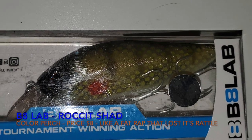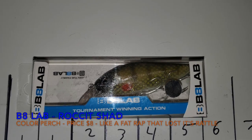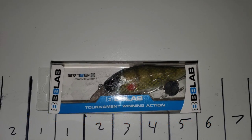Next up, I'm kind of half going down the list and half eyeballing what I can find. Next up, we have from B8 Lab, the Rocket Shad. The Rocket Shad here, it's almost a clear body. That's interesting. Oh, it doesn't have a rattle. I half expected it to rattle.